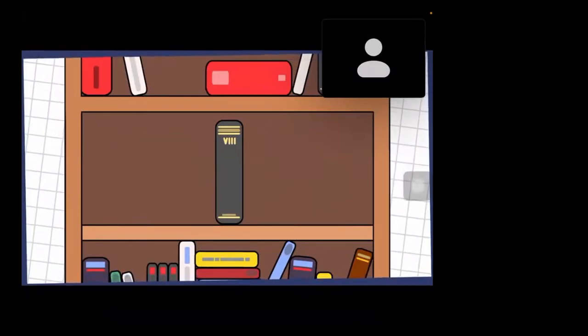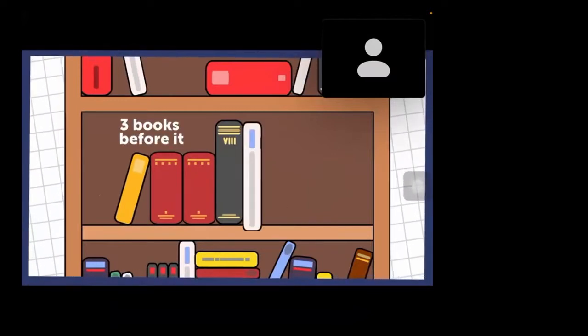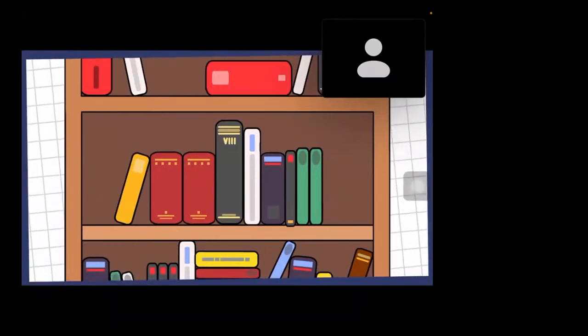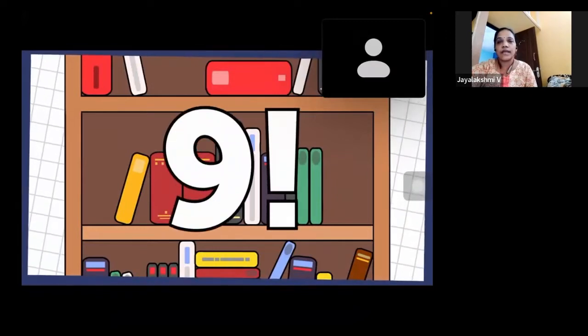If the book is the fourth from the left, that means there are 3 books before it. And if it's the sixth from the right, that means there are 5 books after it. 5 plus 3 is 8, plus the book itself gives us 9. 9.